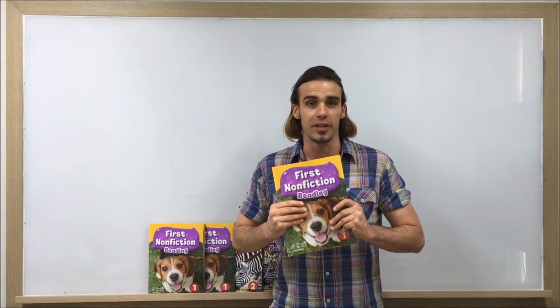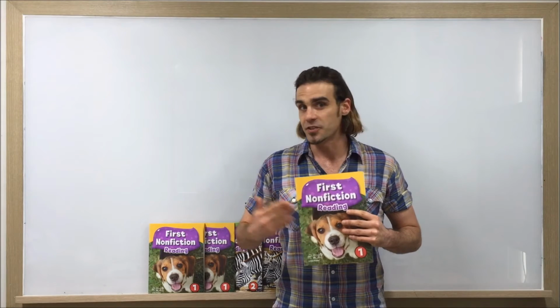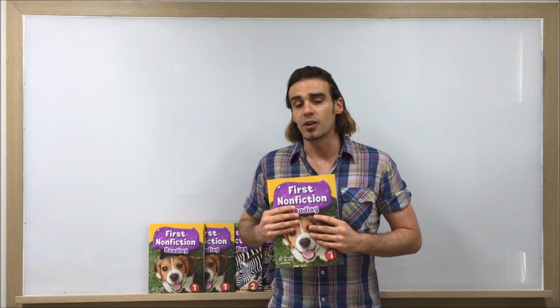So let's take a look at the student book for First Nonfiction Reading. Each book contains 16 units, and each book contains a wide variety of subjects from math to science to social studies. Each unit also features 2 phonics words and also 2 sight words. And also in the unit is 2 different kinds of writing activities, circle and write and also number and write.